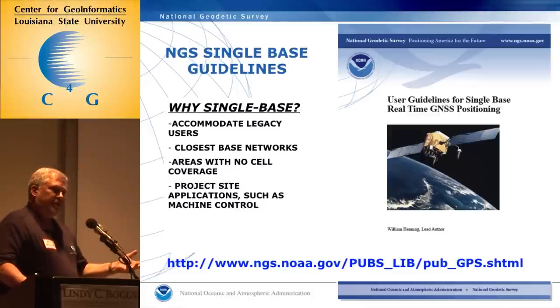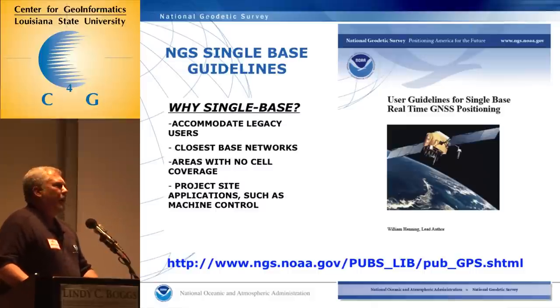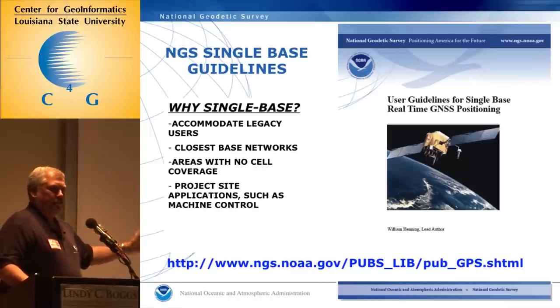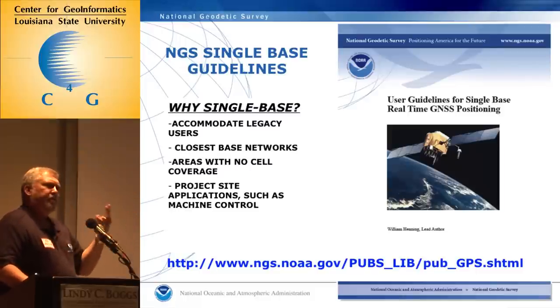Certain applications are using single base extensively: machine guidance, precision agriculture, legacy equipment, things like that. Areas without cell coverage especially are where you need single base. So anyway, these guidelines are still important. A lot of the practices in these guidelines are applicable toward real-time network positioning. It's a big document, but the intent was to provide a background for real-time positioning, as we'll cover briefly here today, and to provide guidelines for getting certain accuracies or precisions at 95% confidence. And we'll see that summary table as we go through this.